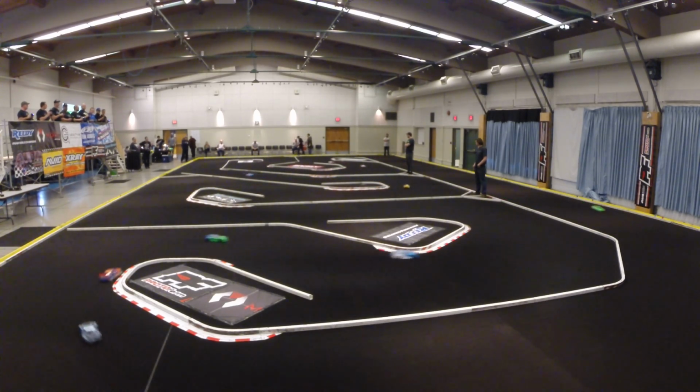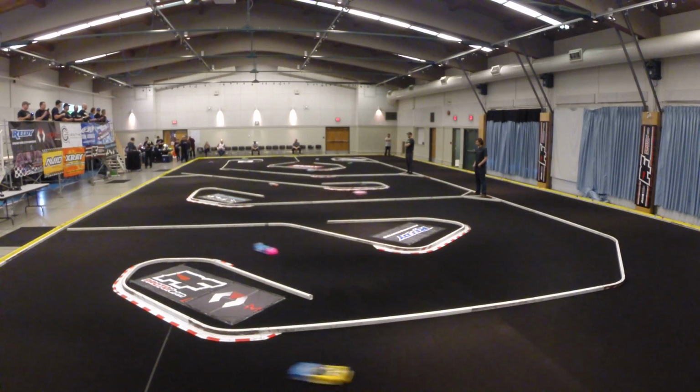40 seconds left to go. Tightest battle on the track is for 6th between Dan and Wayma. They're both chasing Tiny. Less than a second between those 3.